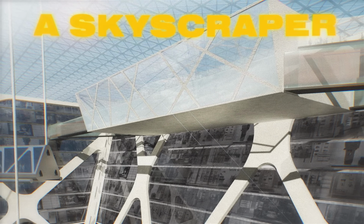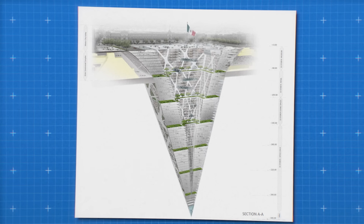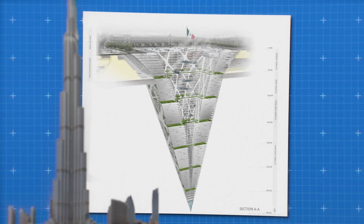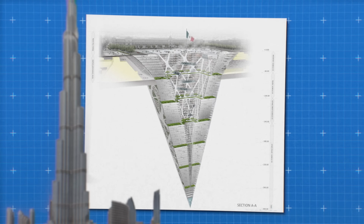Okay, so what are earth scrapers then? An earth scraper is a skyscraper in the ground. So like a big basement? Basically, earth scrapers are a proposed eco-friendly alternative to skyscrapers, those big hunks of glass and steel that waste a ton of energy for heating and cooling. Earth scrapers solve this problem by being underground, thus becoming hugely energy efficient compared to regular skyscrapers.